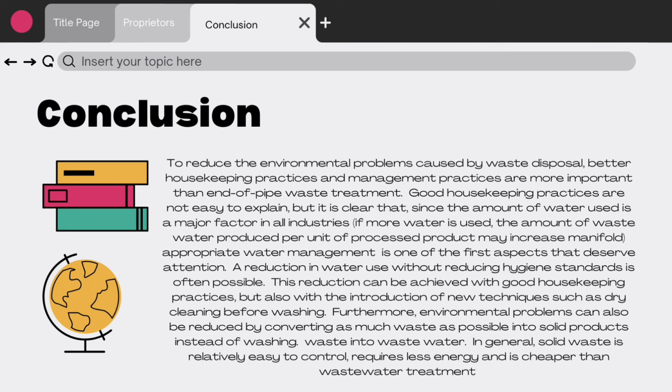cleaning before washing. Furthermore, environmental problems can also be reduced by converting as much waste as possible into solid products instead of washing waste into wastewater. In general, solid waste is relatively easy to control, requires less energy and is cheaper than wastewater treatment.